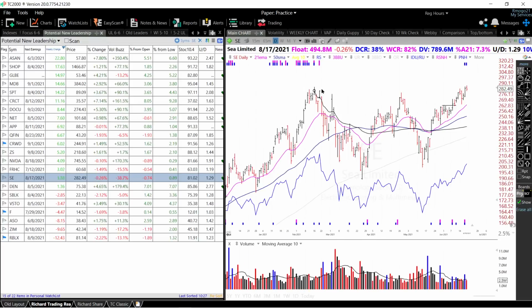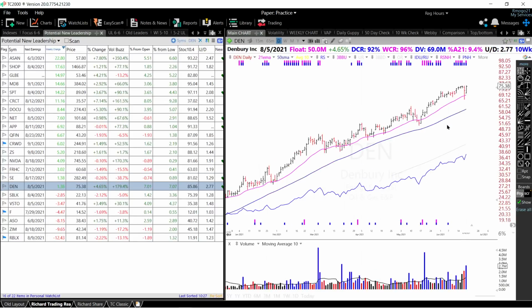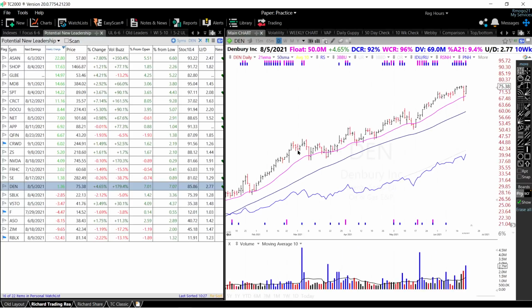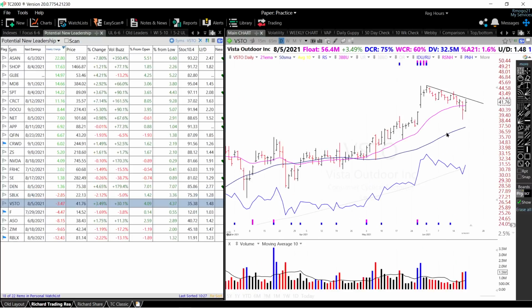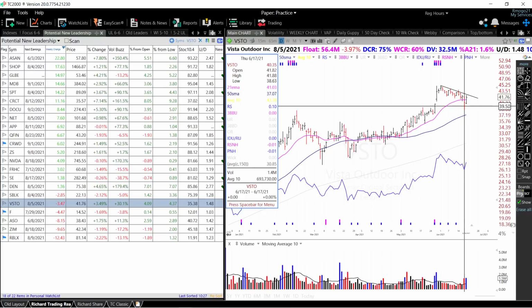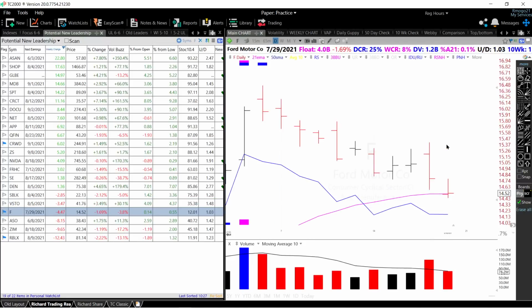SE, nice move here towards the top of the base, making some price new highs here on Thursday and Friday. DEN still just trending beautifully above the 21 and 50 SMA. Looks fantastic. SBLK also above those two key moving averages, but not the strongest action on Thursday and Friday. VSTO forming a little bit of a flag here above this base breakout here. Nice support bar on this Thursday. And then a little bit of fall through, not a 2-2 reversal because it didn't close above this high, but a nice move nevertheless on this Friday.